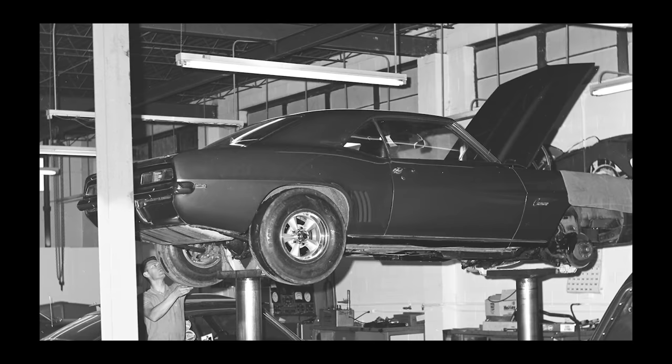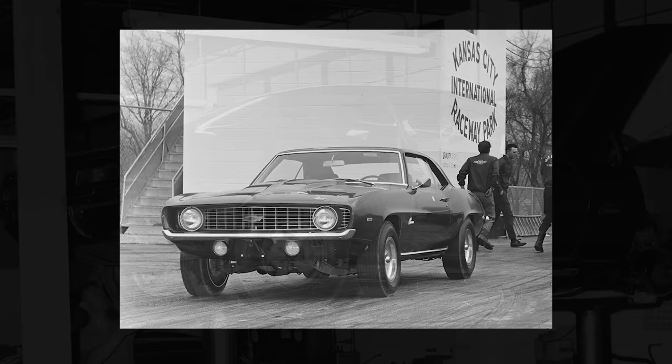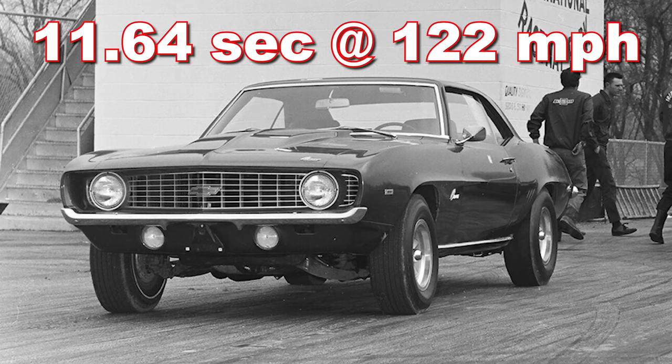It still had its stock exhaust and E70 15 tires, and it ran the quarter mile in 13.16 seconds at 110 miles per hour. However, the exact same car had just been run by Superstock magazine in May of 1969, and that day they threw on a set of open headers and 6.5-inch slicks, and that thing ran the quarter mile in 11.64 seconds at 122 miles per hour.